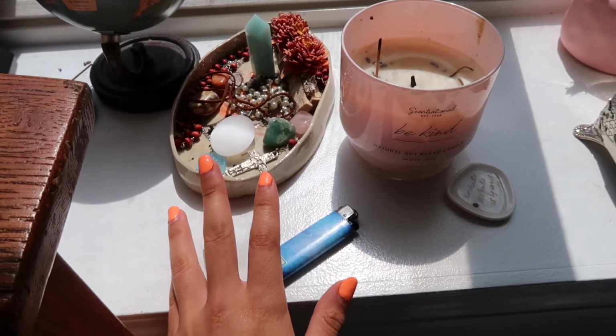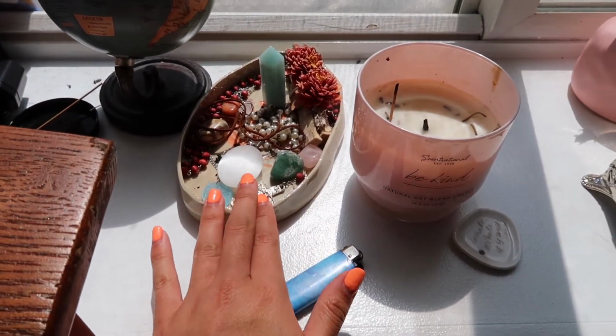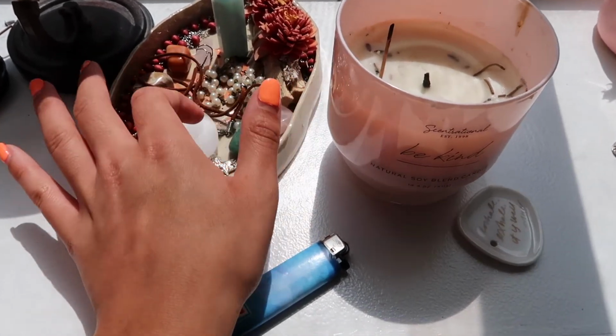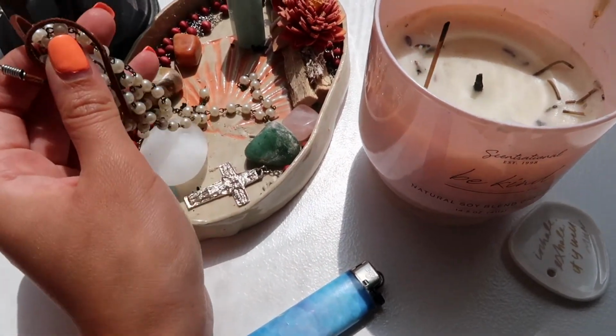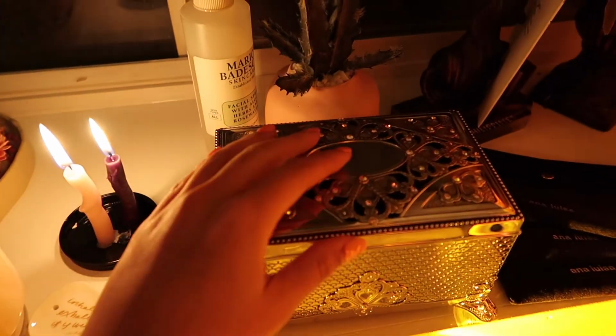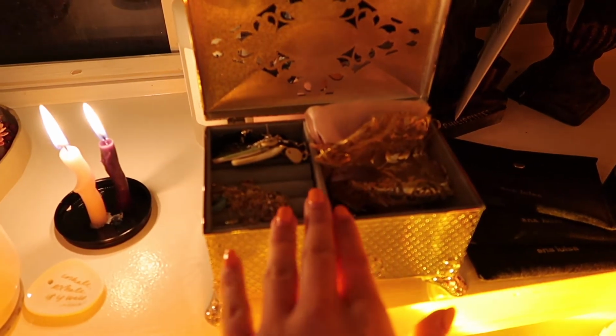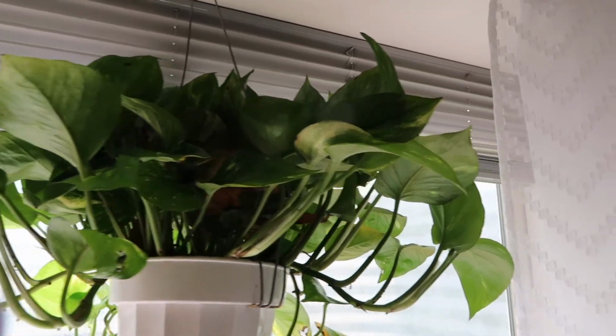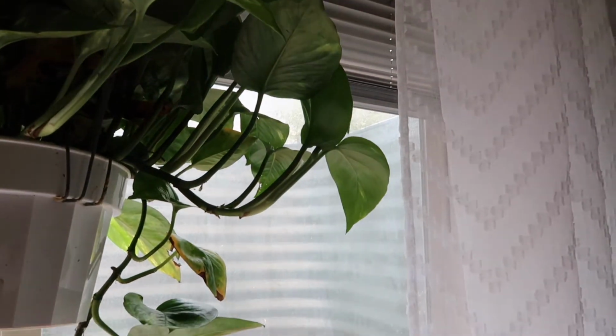Here I have a little plate that I made from my ceramics class, and I really love this little piece of art. It's where I place my crystals and other objects whenever I have my rituals or need to charge my crystals. I like to keep my jewelry in this little jewelry box that I got for my 18th birthday from one of my titas. And this is also where I hung my pothos plant to bring some life and greenery into my basement room.